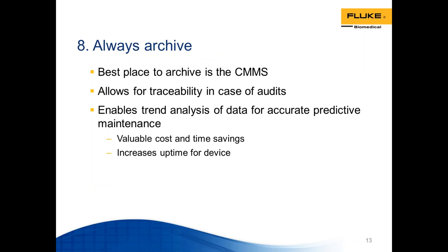Number 8, always archive. The best place, of course, to archive is the CMMS, or Computerized Maintenance Management System. That's a database. Best place to keep our measurements and the records is really in that database. This allows for traceability in case of audits. It enables the trend analysis of data for accurate predictive maintenance when the database is prepared with a long-term statistical analysis capability.